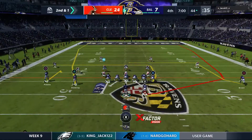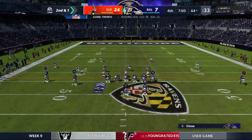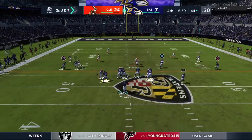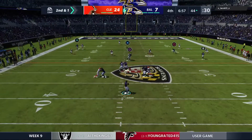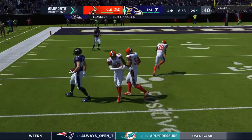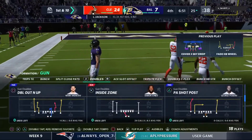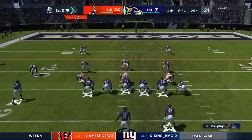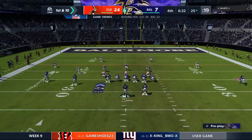Here's 2nd and a yard. Operating from the gun, Jackson. Looking left side, Andrews with it complete. And they're able to get this one past the 30 down to the 25. 19 yards to pick up there. Move the chains.